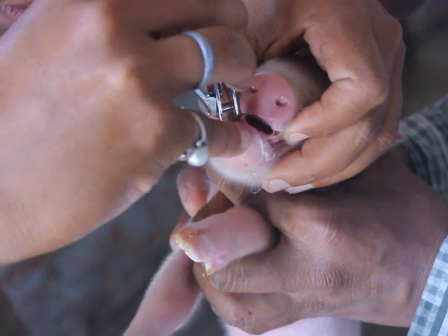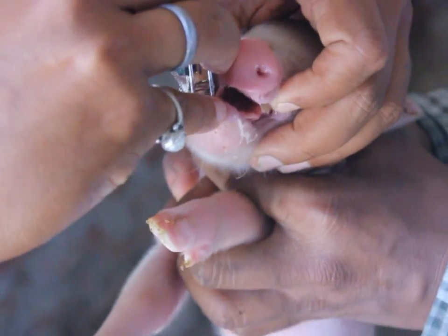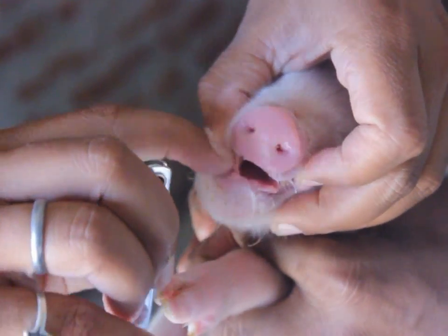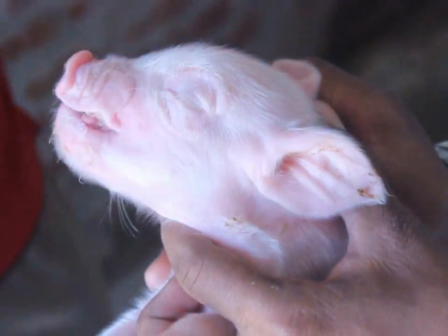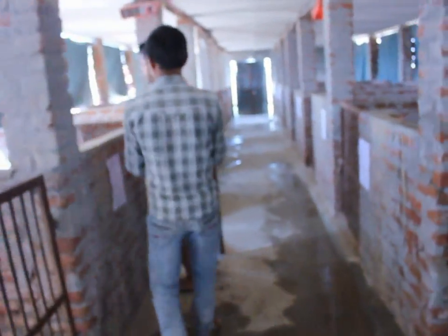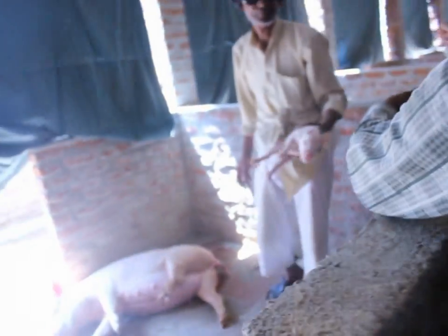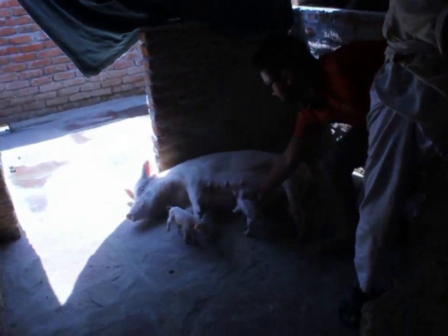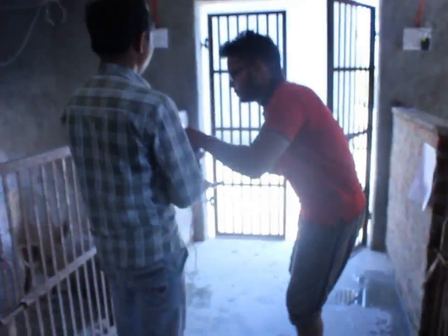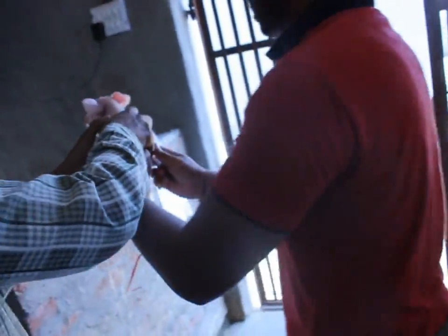And the reason is that, wait a moment, let it be done first. I'll get you to the reasons shortly. Okay, basically the reason is that with such sharp canines, when they feed off the mother's nipples, they create wounds there. And once the mother gets infested, it becomes irritating while feeding for them. It is not good for feeding of the kids.